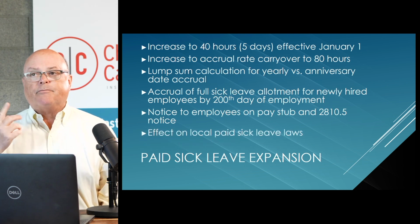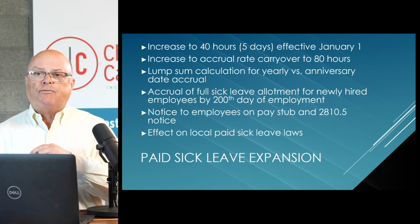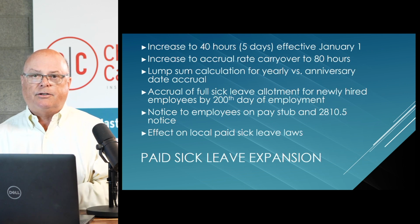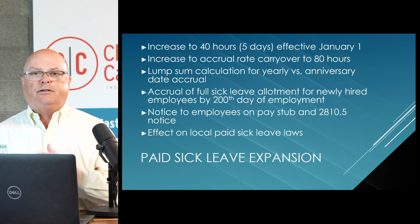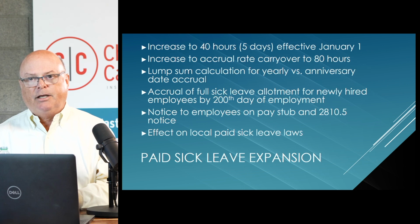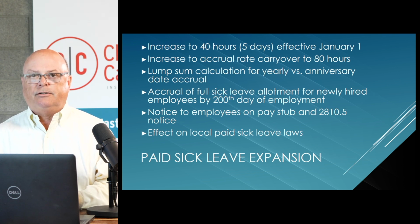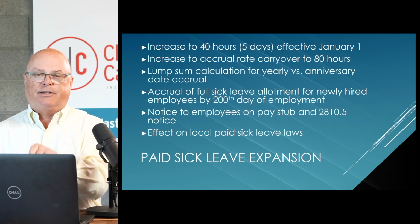One last thing that I want to mention, and that is that this new law states that it preempts certain local paid sick leave laws. So those of you that, for instance, are in the city of Los Angeles or in the city of San Francisco, city of San Diego, Santa Monica, there's a number of different local jurisdictions that have paid sick leave laws. And this is another one of those ambiguities that we don't know the answer to yet. The question is, how much of that local sick leave law is preempted, meaning that it goes away and you get to follow the state?